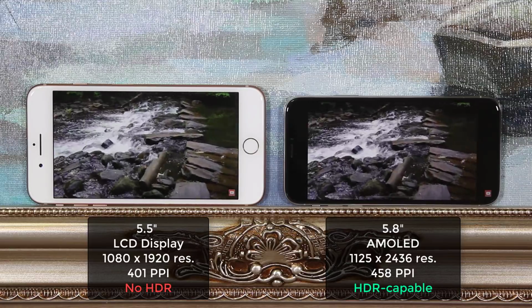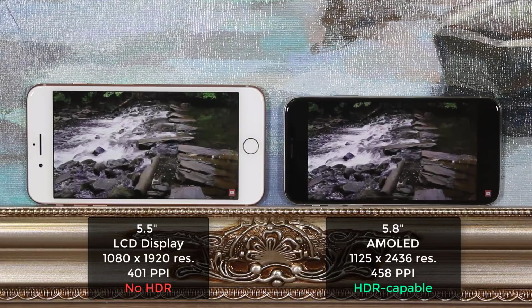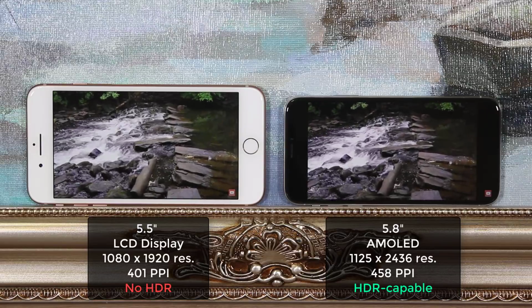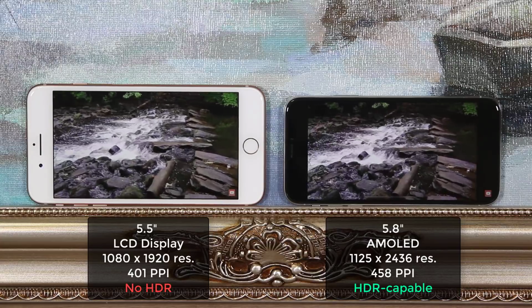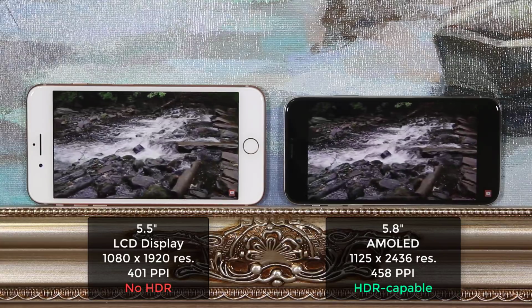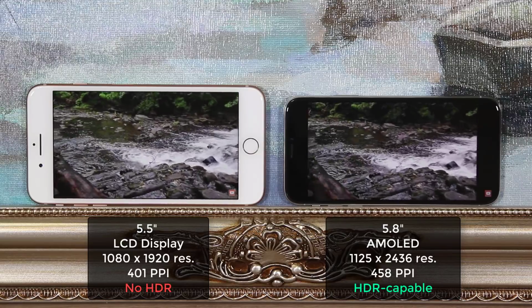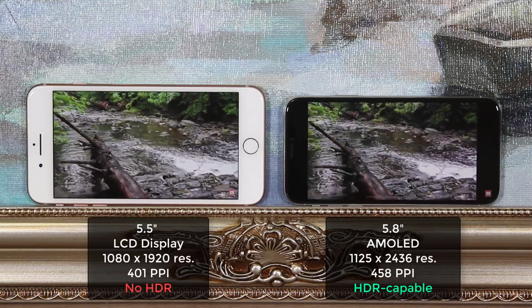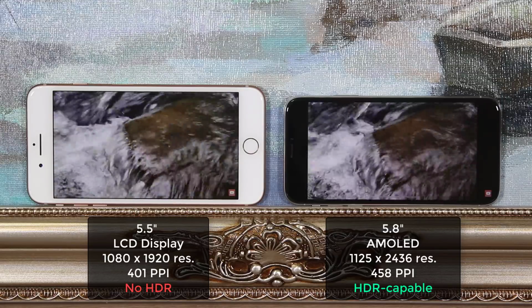Additionally, it is now using Super AMOLED technology, which can be found on Samsung smartphones, a true benchmark for quality displays. The result is you get a smaller form factor, a larger display, and a superior display that looks clearer, sharper, and simply better. The win does go to the iPhone X, and just so you know, the iPhone X also is an HDR-capable display, while the iPhone 8 Plus is not.